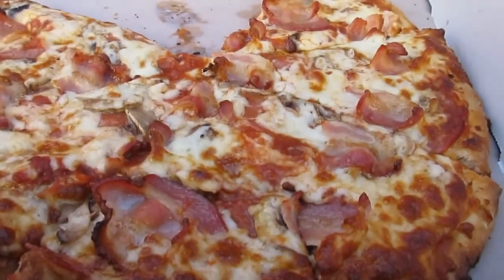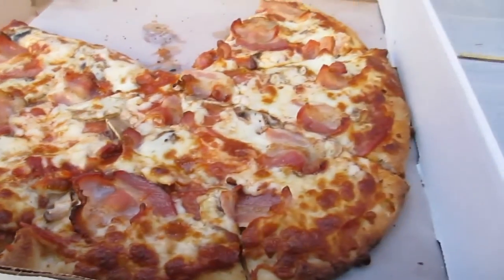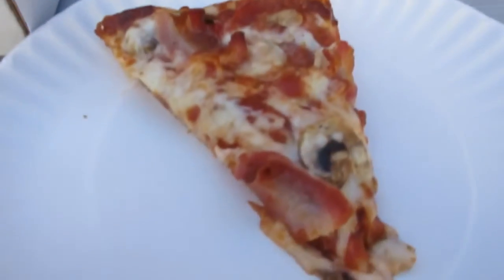We're just waiting for the pizza to cool off because it's piping hot. We got bacon, mushroom, and pepperoni. We can't wait to dig in, but we don't want to burn our mouths, so we're going to wait a bit. There's the dinner bell. Right on cue.